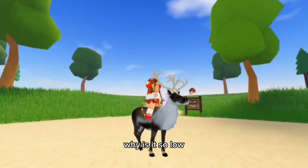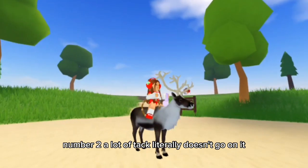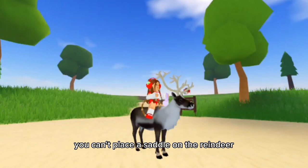In the 24th place, I have the Brown Reindeer. Why is it so low? Number 1, it's not a horse. Number 2, a lot of tag literally doesn't go on it. You can't place a saddle on the reindeer.